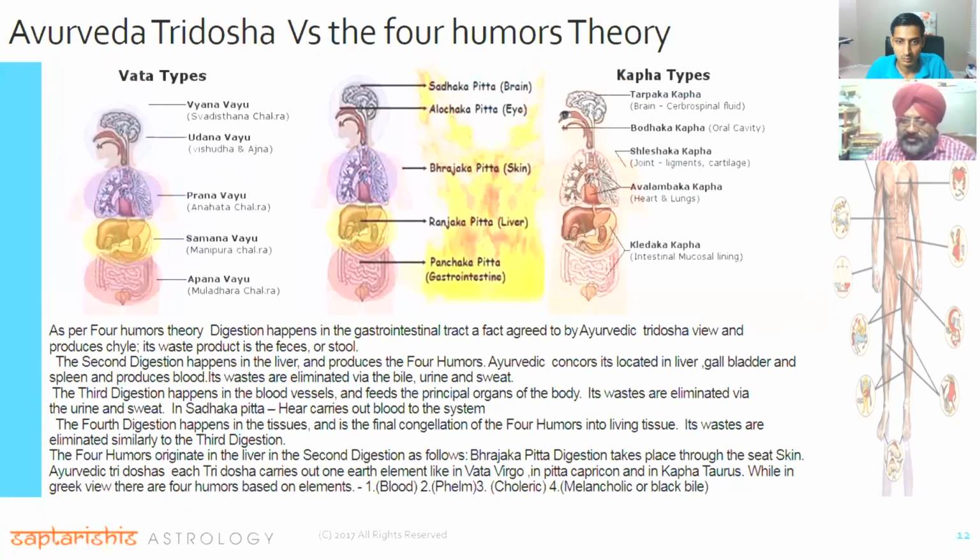Now, as per the four humors theory, like we talked about earlier, the first digestion happens in the gastrointestinal tract, which is also agreed by the Ayurvedic Tridosha view, and it produces chyle. Its waste products are the feces, the stools, basically. The second digestion happens in the liver and produces the four humors. It is from where the four humors start, basically. Ayurveda concurs: it is located in the liver, gallbladder, and spleen, and produces blood. Its wastes are eliminated via the bile, urine, and sweat.